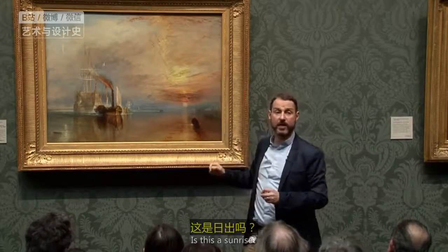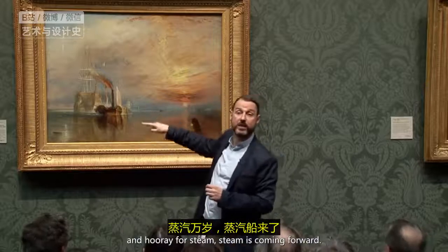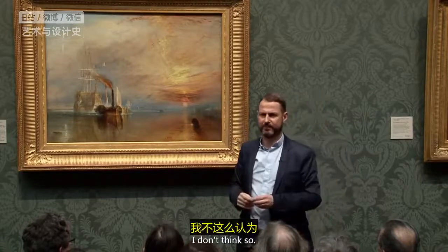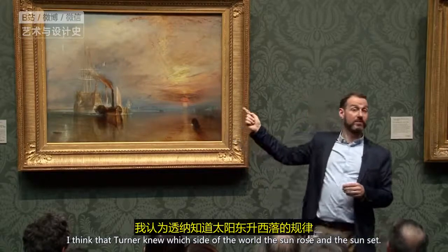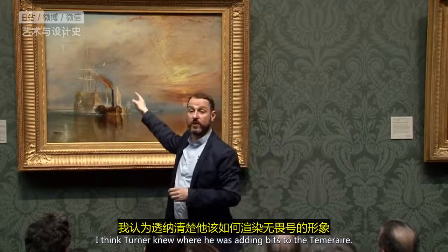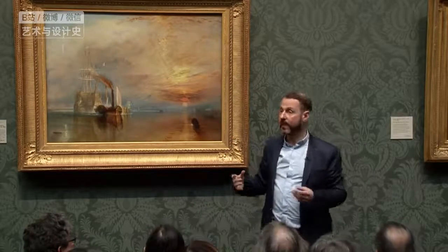Is this a sunrise? Is Turner saying, well, this is the end of this ghost ship, and hooray for steam? Steam is coming forward. We are going to now have a steam future. I don't think so. I think that Turner knew which side of the world the sun rose and the sun set. I think Turner knew where he was adding bits to the Temeraire. Turner understood exactly what he was doing.